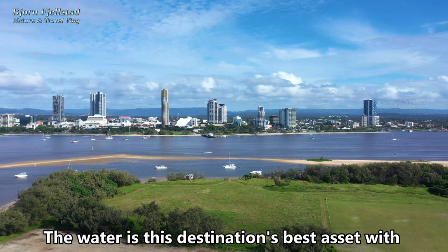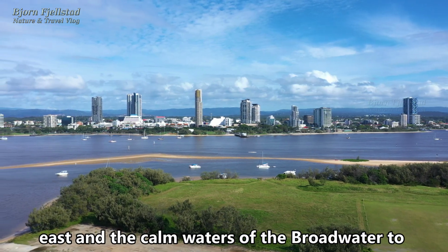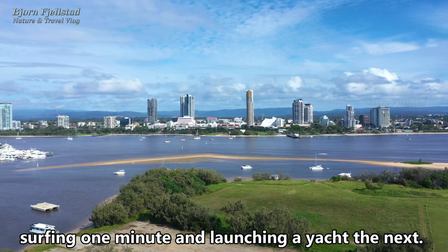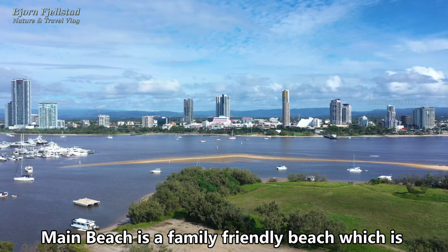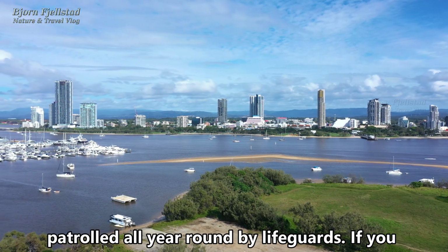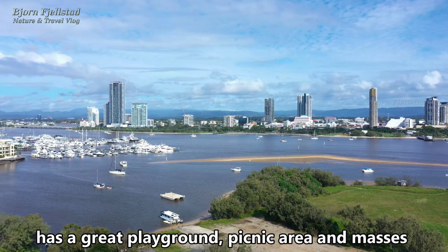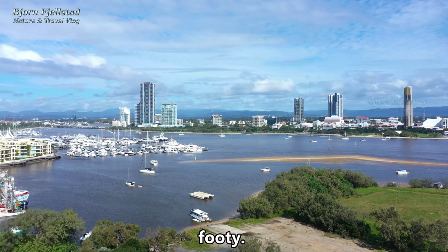The water is this destination's best asset, with the white sandy beaches of Main Beach to the east and the calm waters of the Broadwater to the west. This tiny pocket of land can see you surfing one minute and launching a yacht the next. Main Beach is a family-friendly beach which is patrolled all year round by lifeguards. If you ever tire of these beautiful waters, Hollindale Park is set back from the beach and has a great playground, picnic area and masses of grass, making it perfect for a game of touch footy.